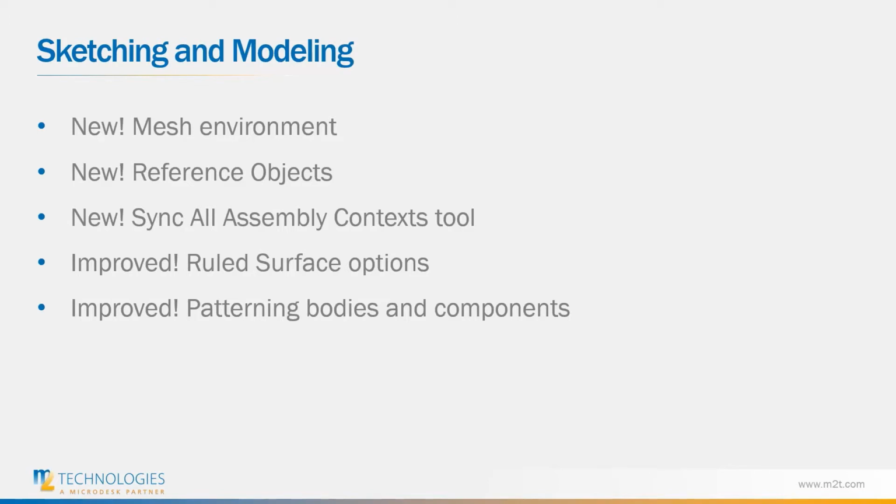To start with sketching and modeling, we have three new features, which are the mesh environment, reference objects, sync all assembly context tools, and then the two improvements to the ruled surface options and the patterning bodies and components.